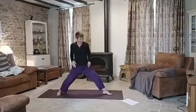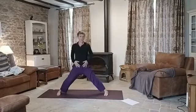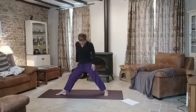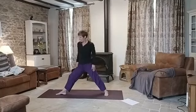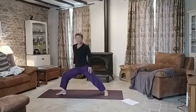Now we're going to change foot position, so we're going to turn our right foot back to face the side of the mat. We're going to turn our left foot now to face the top of the mat. So make sure that your left heel is about in line with the arch of your right foot. Bend your left knee, making sure that your knee is in the right position over your ankle.